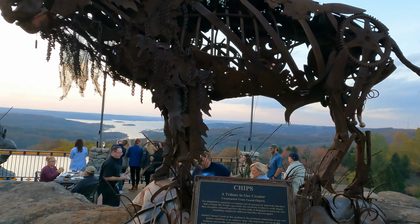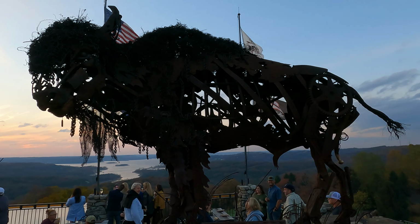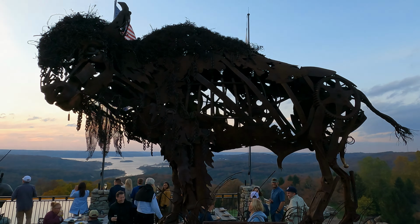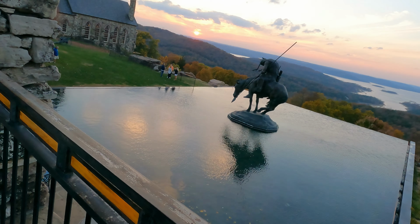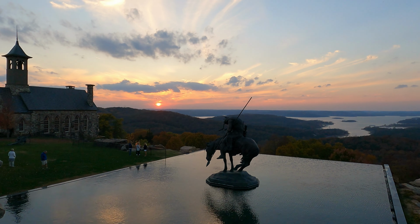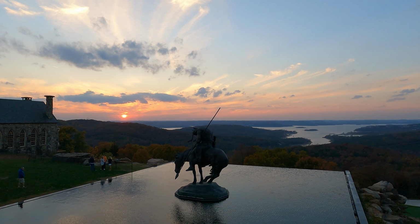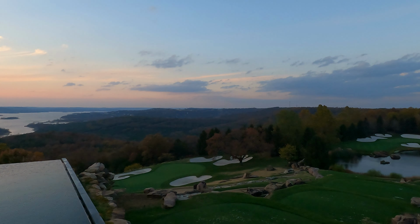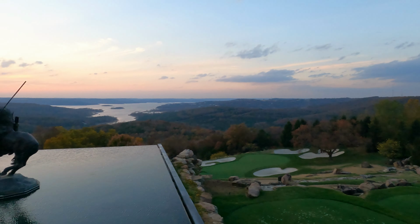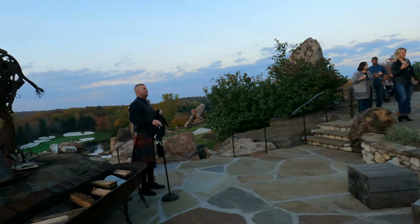Top of the Rock puts together a fantastic sunset celebration every night. Johnny Morris started that himself a few years back. Tonight we get to listen to Dan Zacher playing the bagpipes in this wonderful environment, and off in the distance you see Table Rock Lake. It was beautiful.